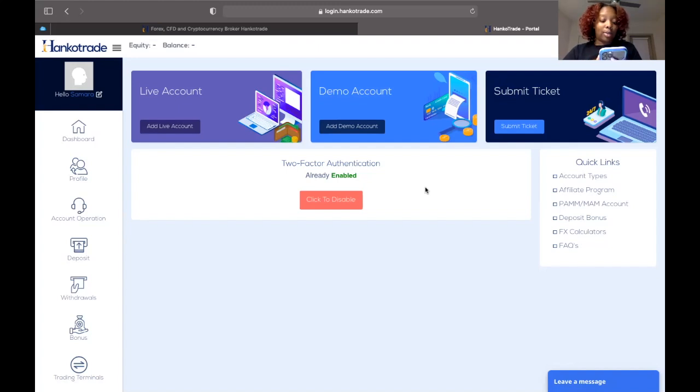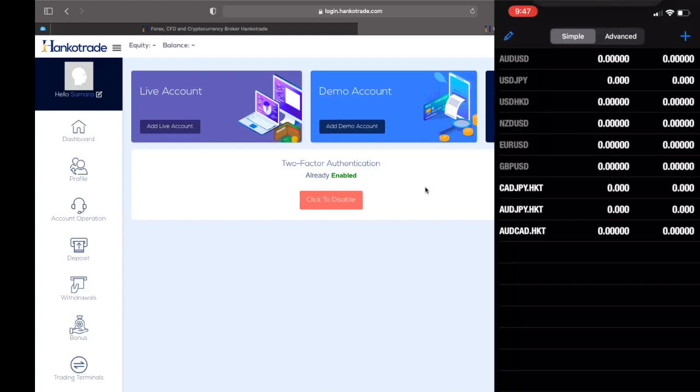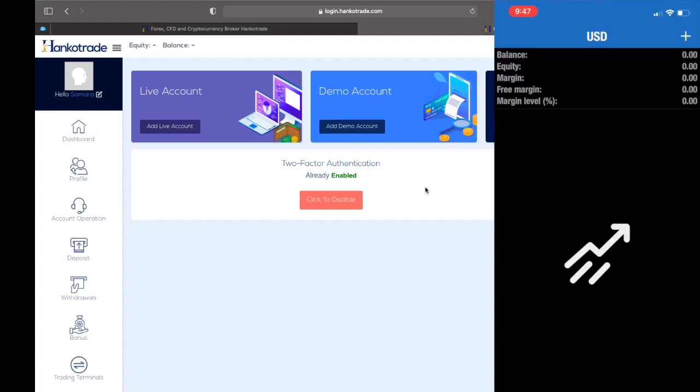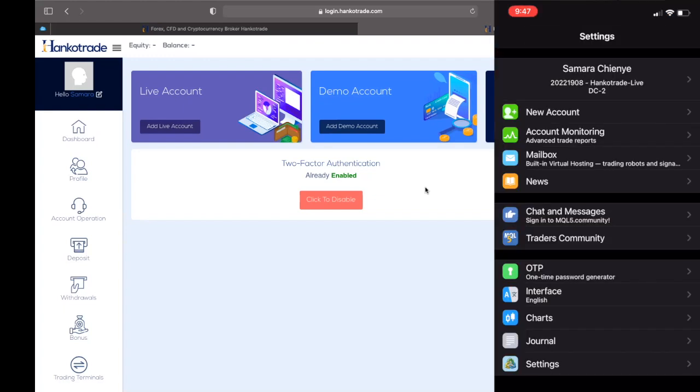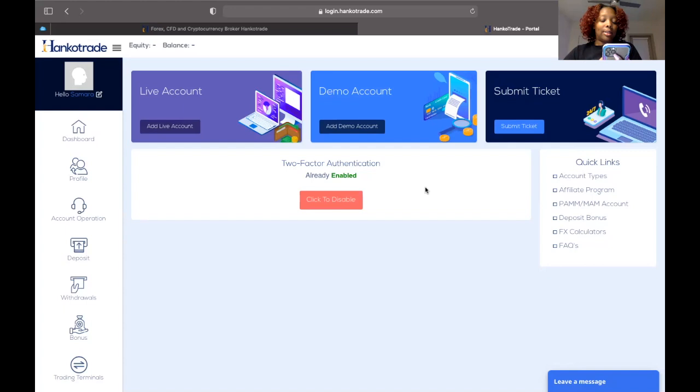Okay, so I'm going to simply copy that, and I'm going to go right back to my MetaTrader 4. Go there, and then I'm also going to type in that password. I'm actually just going to copy and paste. I'm going to go back to MetaTrader 4, paste, sign in. Once I'm signed in, I have my account. Everything is set up. Everything is new. You know what I'm saying? And it is the real account.